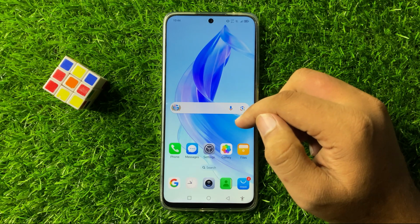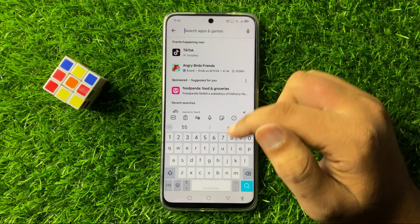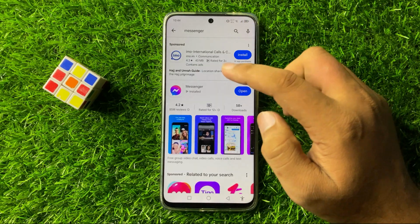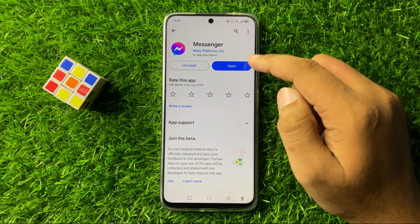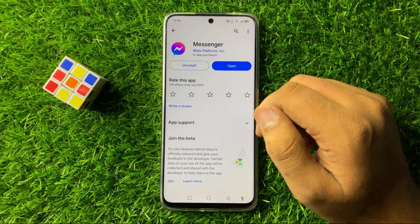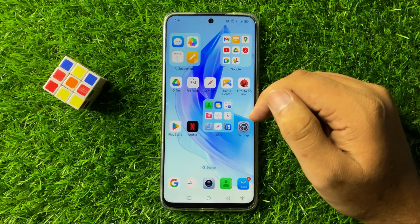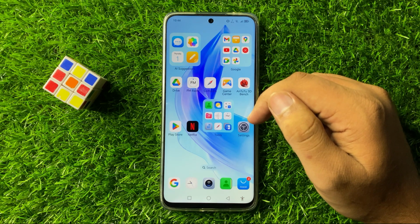But after all these solutions, if you are still facing the issue, then the last solution is to try updating the messenger app. So for that, open Play Store, go to the search bar and search for messenger app. And then if you have not updated the app, here it will show you an option of update. So tap on update, and after that the messenger notification issue will be fixed. So that's how you can fix the messenger notifications not working issue in MagicOS 8.